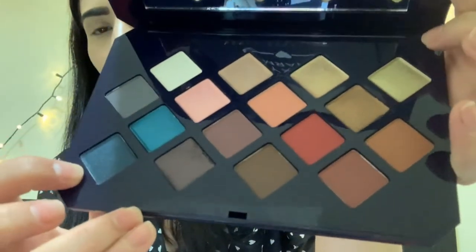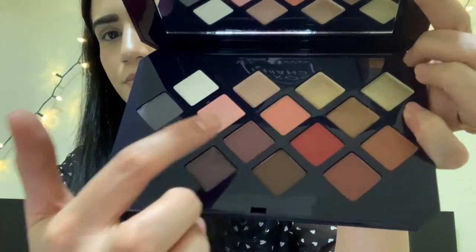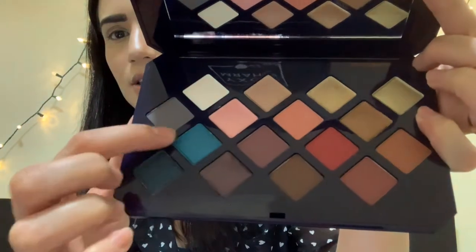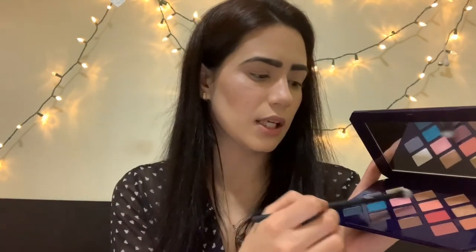So there are some matte shades and some of them are shimmers or shiny shades. Okay, I want to try this one and this one, maybe the base with this one. I guess I'll mix these two and this, and I'll have this as my outer colors, and I'll mix this and this together. Let's see what we're gonna come up with. All right, let's start with this one. I'm using the mood up colors. Let's see.